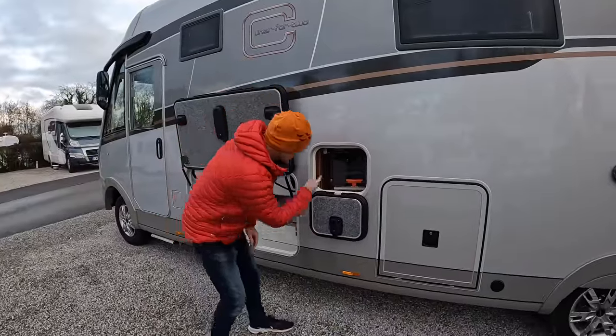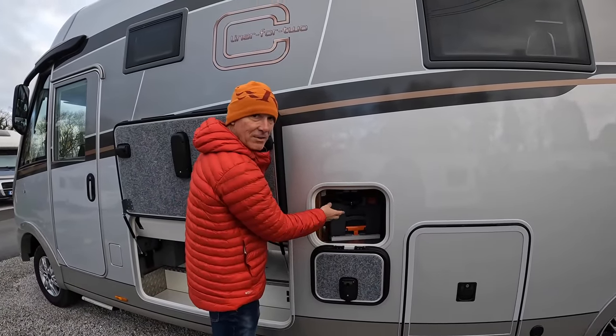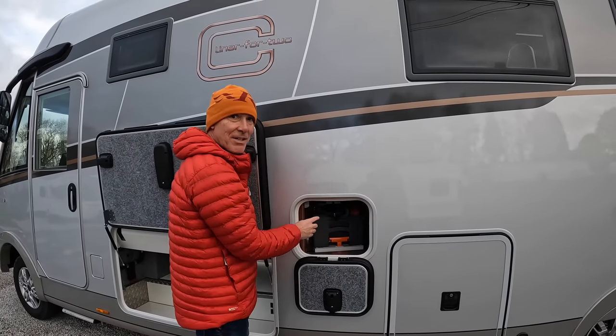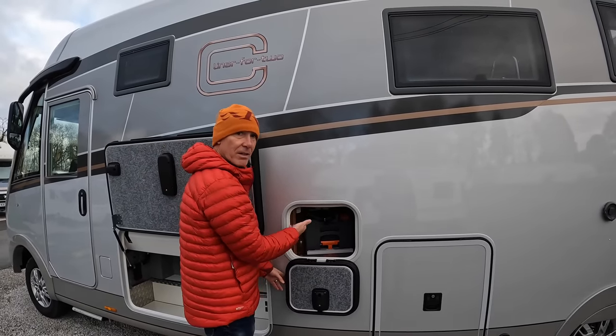Toilet. So we've got the toilet cassette in here, and you can see it's got this pipe because this has got the SOG system fitted, so it basically sucks away all those nasty gases. And what that does mean is you actually don't need to use any blue if you don't want to, or you can reduce the amount of blue that you put in there, so also better for the environment.